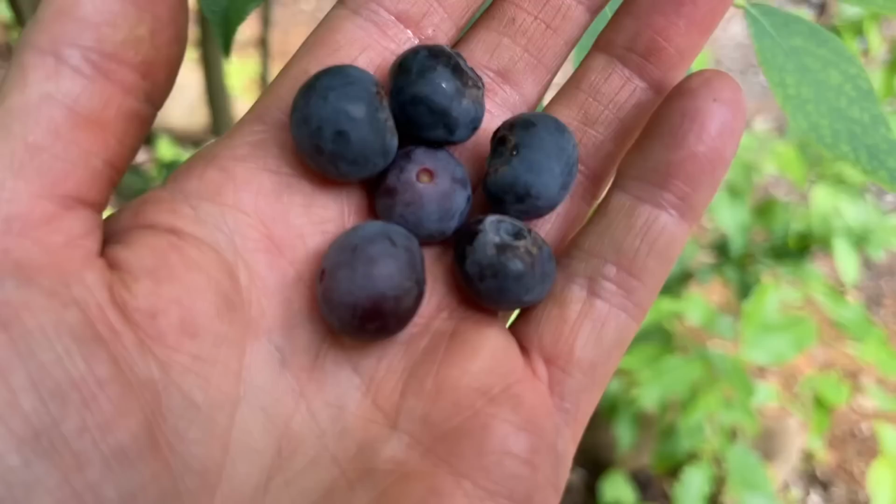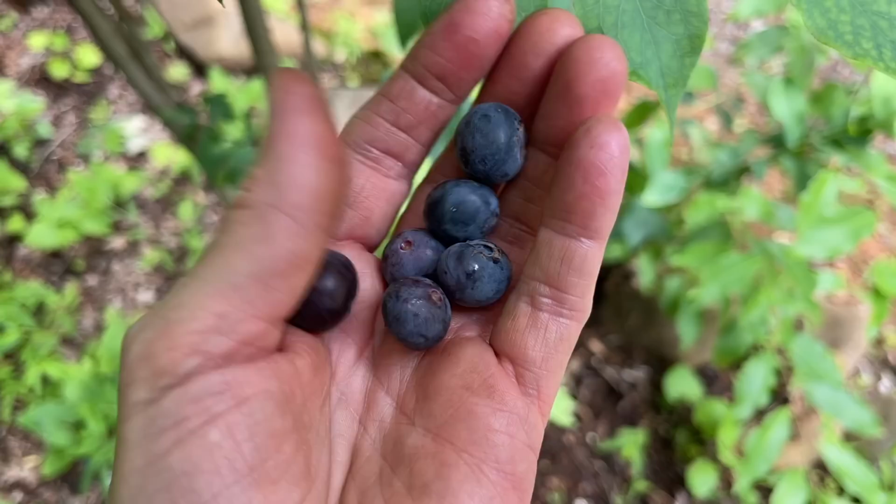I snuck down here to the blueberry bush to get me a snack. There's just something extra special about blueberries, or anything, when you can pick them right off the plant and then gobble them down. Sunshine may get on us here too. We'll talk fast.